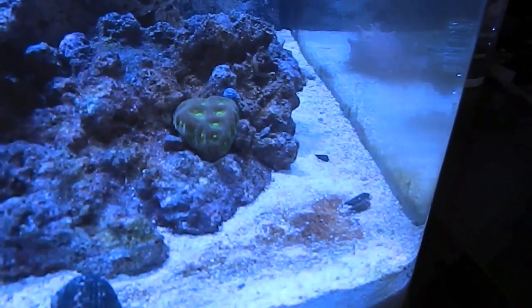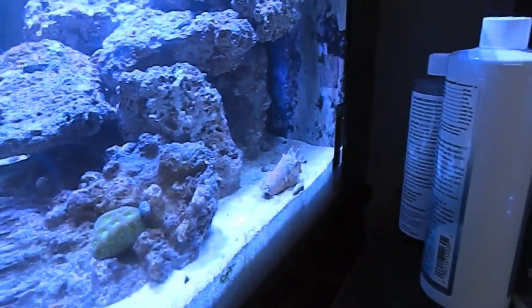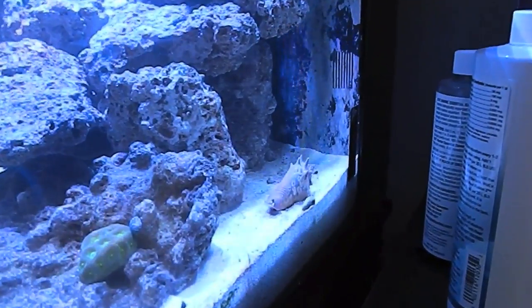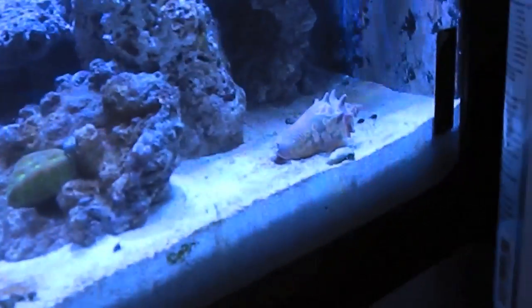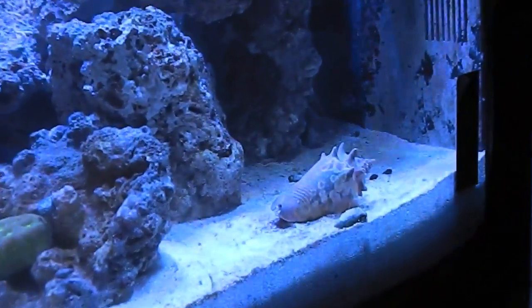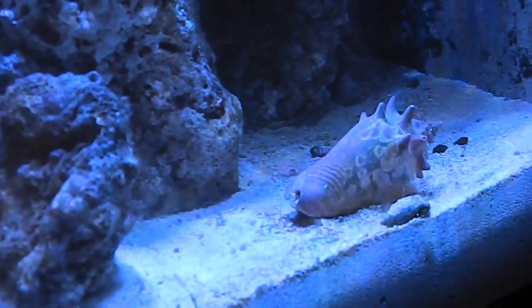But what I didn't expect from this package was that the fighting conch is going to be so big. Look how big this guy is. Let's see if I can move my camera a little more. This guy's a monster. He's got a beautiful shell, but he's a big boy.